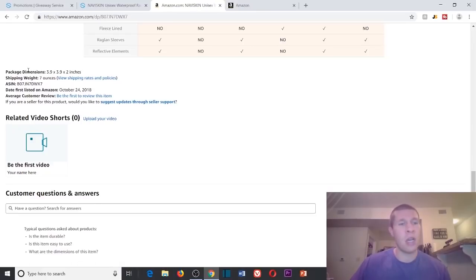So this is another red flag right here. It doesn't have a bestseller rank. Usually there'll be a BSR right here, a bestseller rank. And my general rule of thumb is under 100,000 bestseller rank.